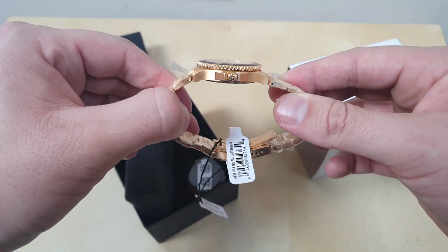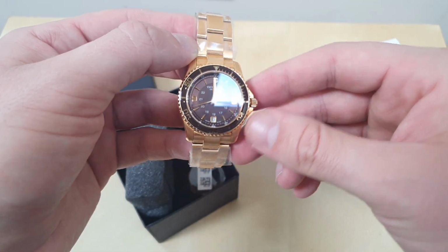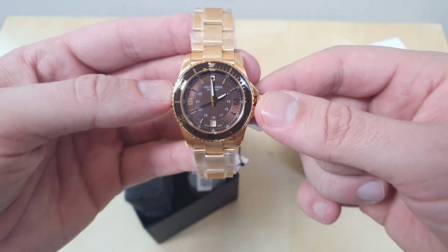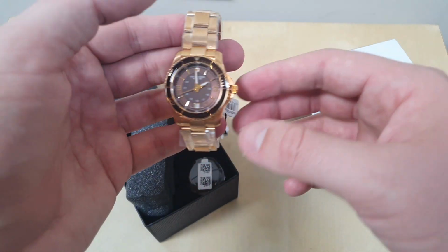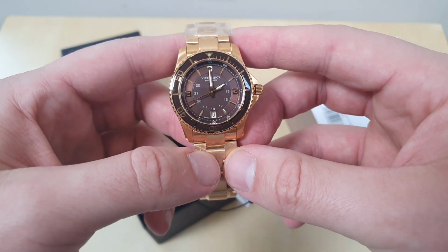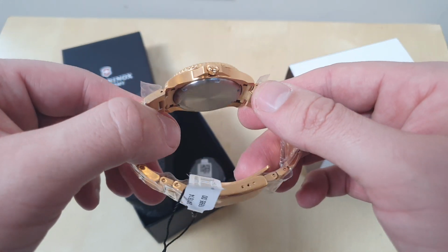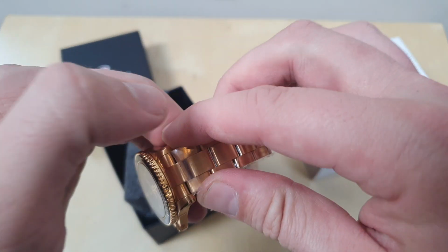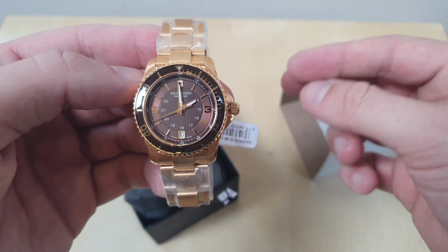I paid a really good price for this, less than 100 GBP, and I think it got through customs just fine. I bought it from an eBay reseller. I think it's a jewelry shop in America. They're doing some deals at the minute, some of the Victorinoxes, some Mavericks. This is a Maverick Victorinox.